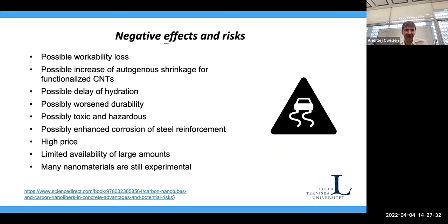And the negatives, I was just talking about them. One has to be careful just because of the small size of those materials. Of course, the high price is still an issue. The nanomaterials got way cheaper in the last couple of years, but they are still quite expensive. And many of these nanomaterials are still in an experimental state. So one has to keep this in mind, because the long-term effects of those materials on humans, as well as on the concrete properties, are not very well studied yet.